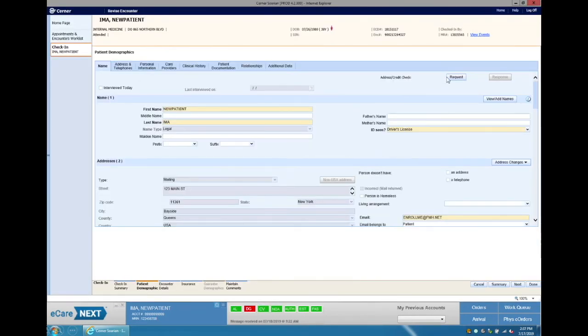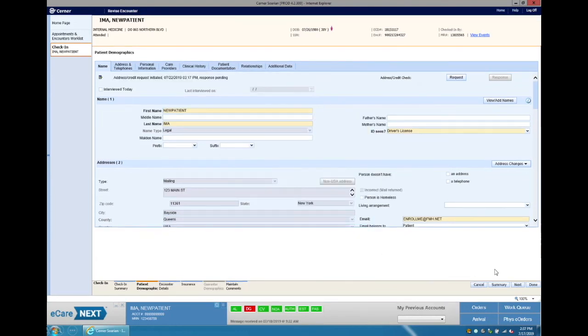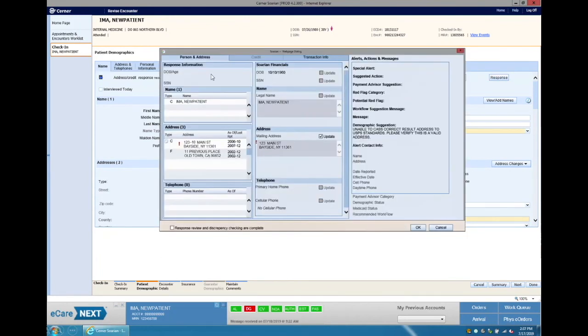On the Patient's Demographic tab, click Request. Let's choose Address Checker for the request type and click Submit. We can continue with check-in while we wait for the response. Once the response is received, click Response. The left column displays the response information. The center column displays the information currently in Soarian. And the right column displays any alerts, actions, or messages that may be potential red flags.